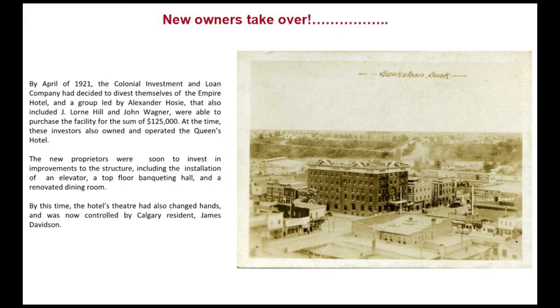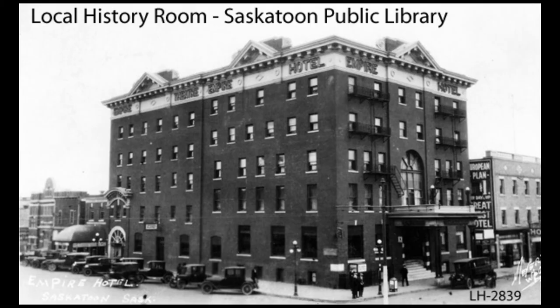By April of 1921, the Colonial Investment and Loan Company had decided to divest themselves of the Empire Hotel, and a group led by Alexander Hosey that also included J. Lauren Hill and John Wagner were able to purchase the facility for the sum of $125,000. At the time, these investors also owned and operated the Queen's Hotel. The new proprietors were soon to invest in improvements to the structure, including the installation of an elevator, a top-floor banqueting hall, and a renovated dining room. By this time, the hotel's theater had also changed hands and was now controlled by Calgary resident James Davidson.